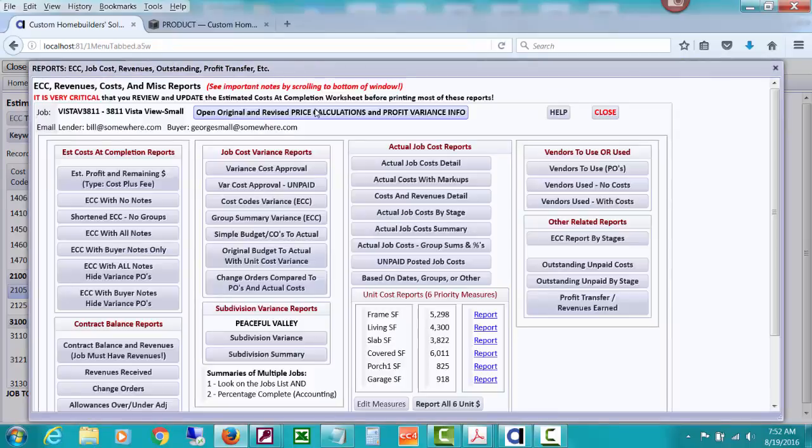You can open this window. You can see there's all kinds of variance reports, just actual job cost detail too, but the variance reports are usually based on the current ECC. You can get a simple budget to actual if you like, but I don't think that means that much until the end of the job. You want to be comparing to what your current estimated cost at completion is.